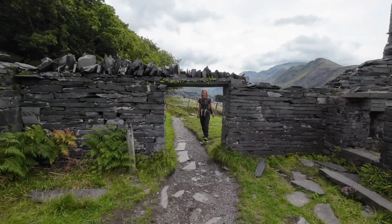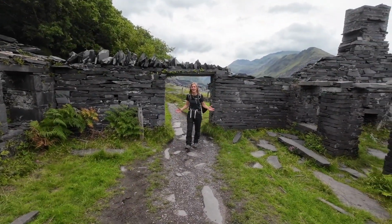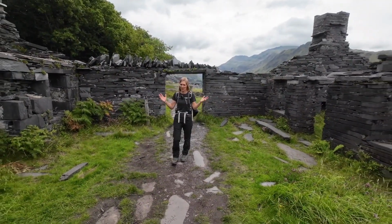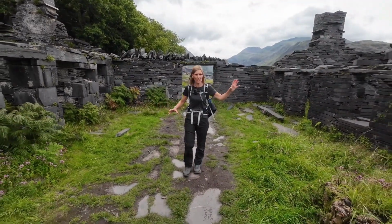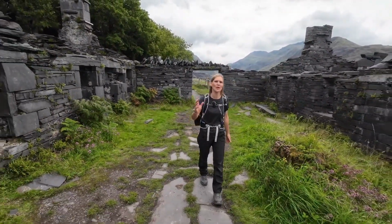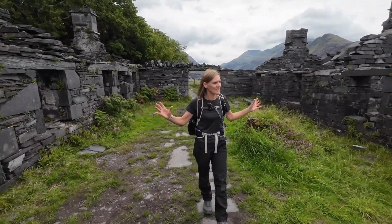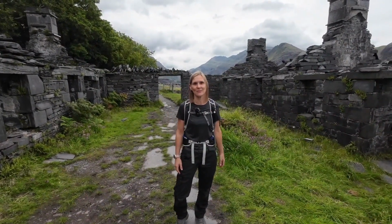So despite their name Anglesey Barracks, these have nothing to do with the military. And in fact, it's well known that a lot of the men who worked here were actually from Anglesey, but not all of them. They would have come from all the villages afar, but quite a lot of them did come from Anglesey. And of course, that's quite a long journey. They didn't want to be traveling every single day. So they would have stayed in these cottages just during the week and traveled home to their families at the weekend.